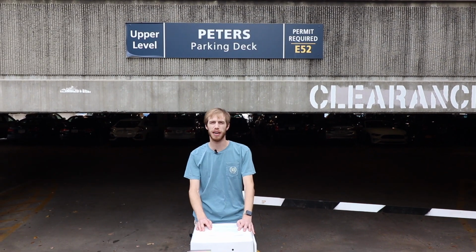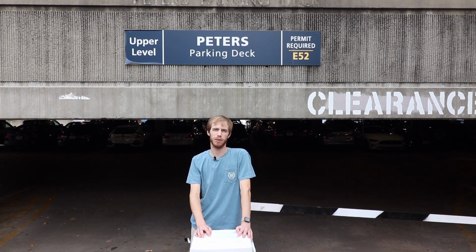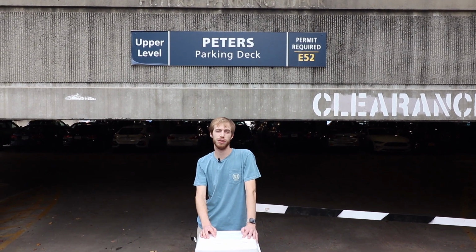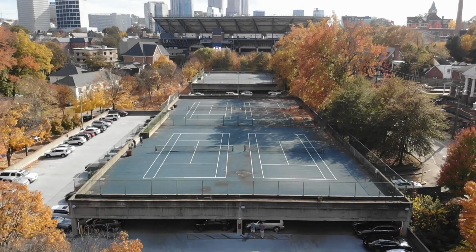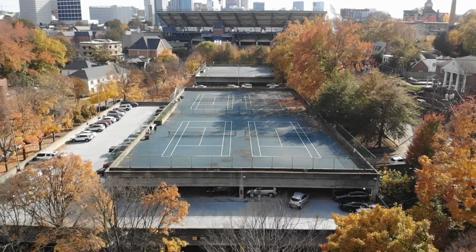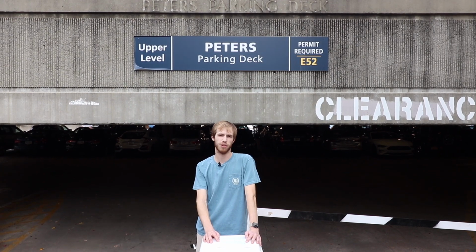Now some history about this structure. Before this deck was built, this land that we are on now was donated by the Peters family to Georgia Tech for use as a green space or park. But according to our fathers who came to Georgia Tech in 1987, this structure had concrete deterioration even at that time, so we really don't know when it was built.